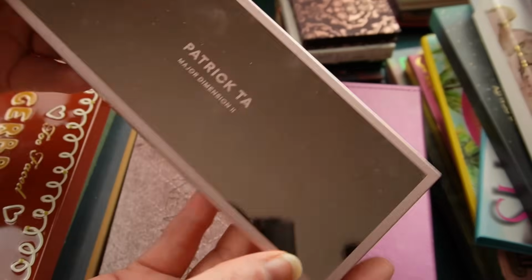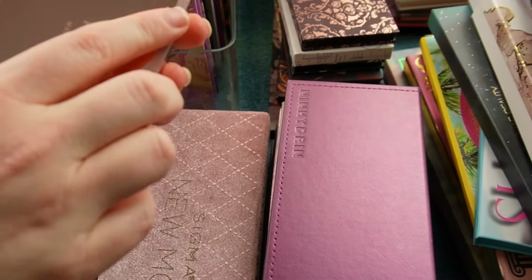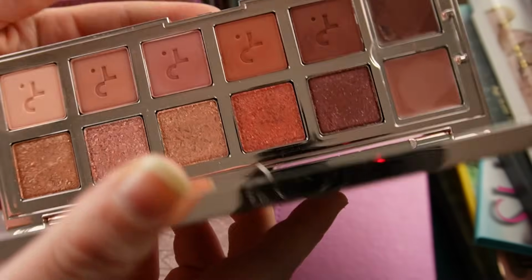This from Patrick Ta, because it's so shiny. This is the Major Dimension 2. I decluttered it last year.